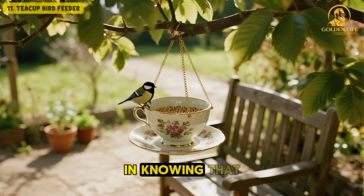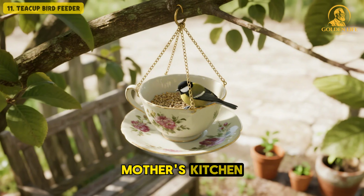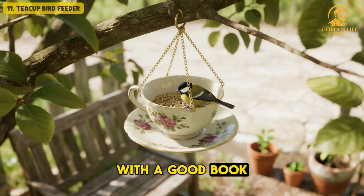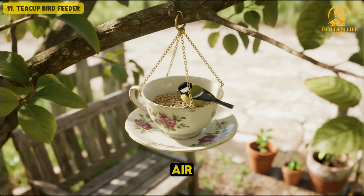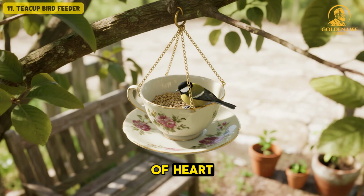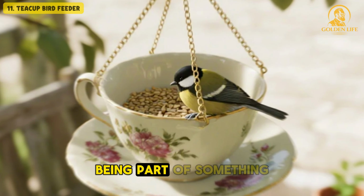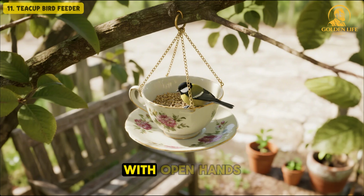And there's a sweetness in knowing that something once meant for quiet tea time, a cup that perhaps reminded you of your mother's kitchen or a rainy afternoon with a good book, now serves a new purpose in the open air. This project is gentle on the body. No digging, no hammering. Just a bit of glue, a bit of balance, and a bit of heart. And when you see the birds come and go, you'll feel it, that flicker of joy, that old warmth of being part of something larger. Because when we give with open hands, even small things like a teacup in a tree can become beautiful acts of hospitality.